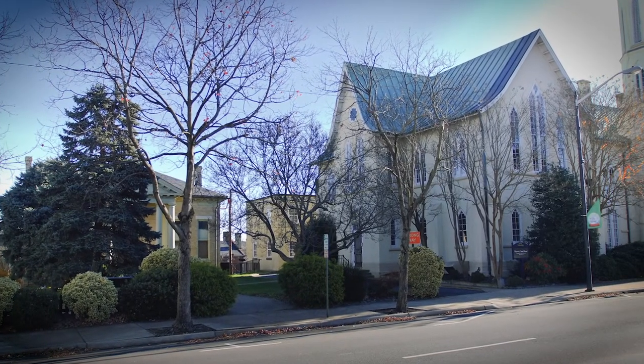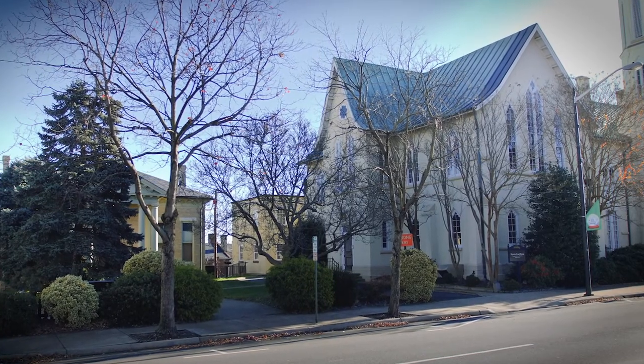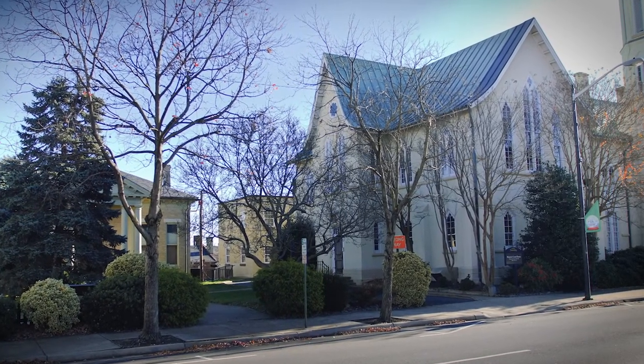Hi, this is Sonja. We are at the corner of Princess Anne and George Streets in historic downtown Fredericksburg, and this is one of my very favorite spots in the city because of the unique view of the Renwick steeple in the background. The Renwick building was built in 1851 and was designed by the famous American architect James Renwick.